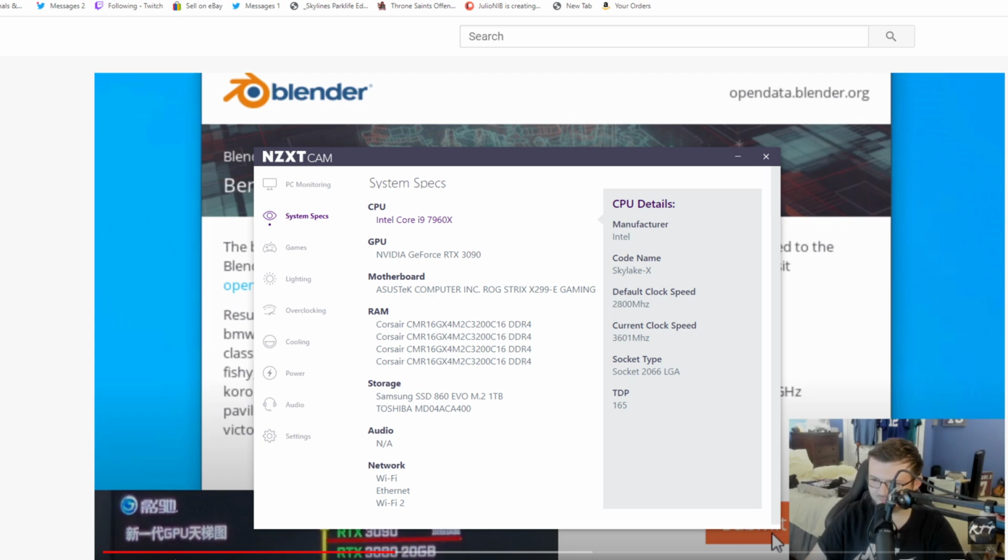And while, I can't think of the name right now, the 10900K is more of a gaming and workstation CPU. This one right here, the 7960X, this is strictly a workstation CPU. And I'm very surprised with the results. I'm not going to lie. I expected a little bit better results. I expected the same gaming results we got. I didn't expect anything different in gaming. But for everything else, I expected it a little bit different.